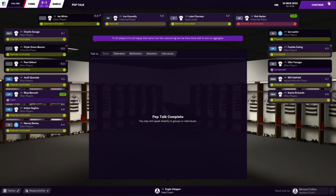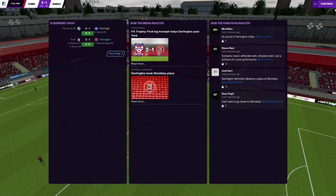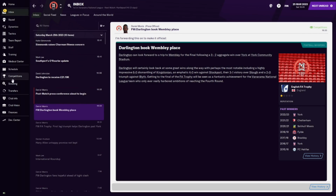Tell him I'm not happy with the second leg. Don't know why that's a demotivated Rob Parker. He played decently well, but he didn't get any shots off that looked good. So that has put us in the final of the FA Trophy for the second year in a row. Going to be playing against Wembley.